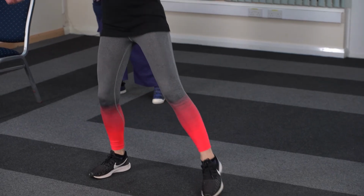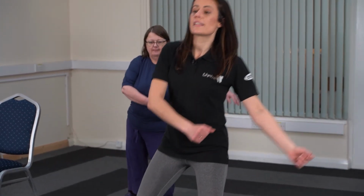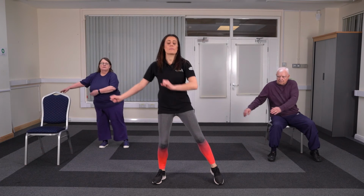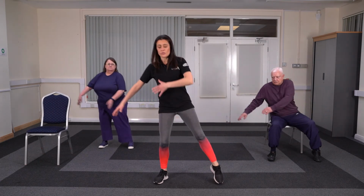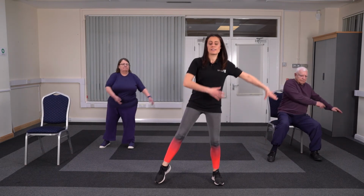Add some arms in. Now if you're on the chair, just move that upper body side to side, keeping those feet flat on the floor, and all the time thinking about that balance, thinking about not overreaching too far, and just be careful, keep that move nice and steady.